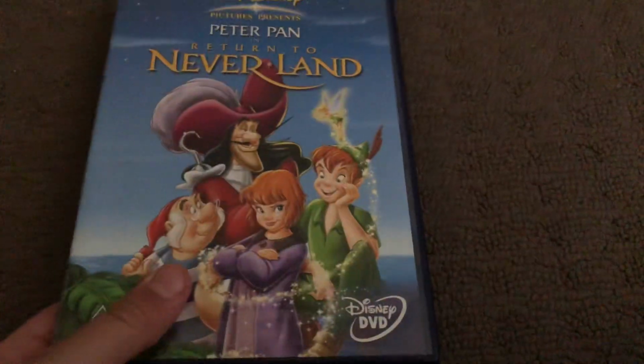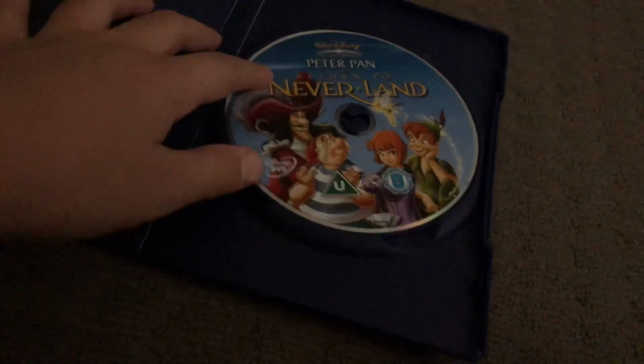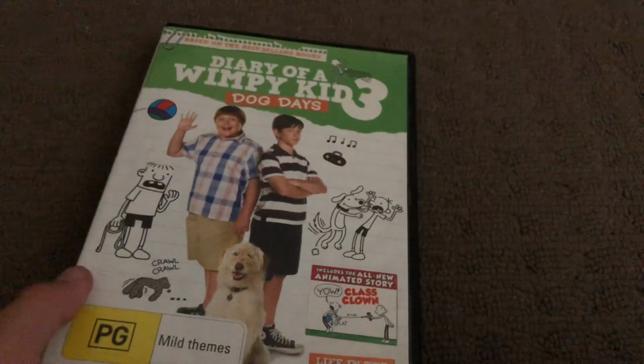Next up is Peter Pan in Return to Neverland. Here's the front, spine, and the back. This is a UK DVD. Next up is Diary of a Wimpy Kid 3: Dog Days, 2012 DVD. Here's the box. Front, and the back. Here it is.